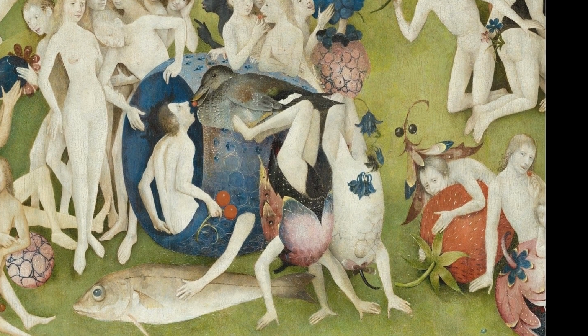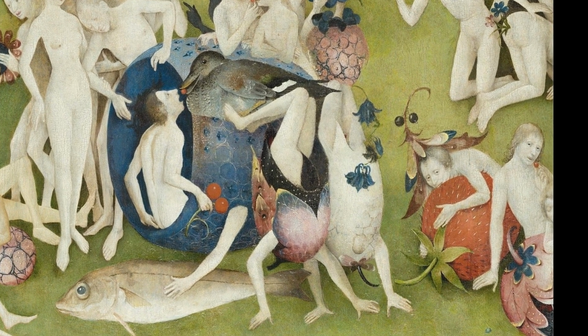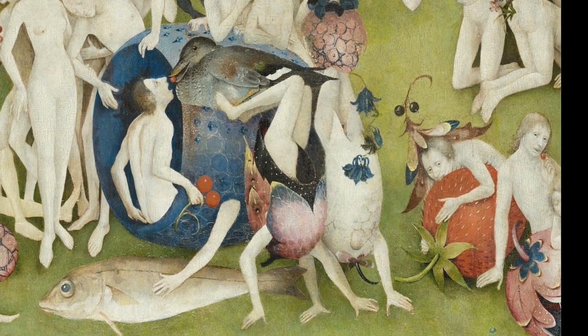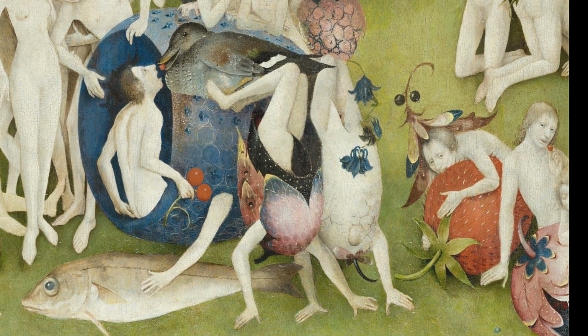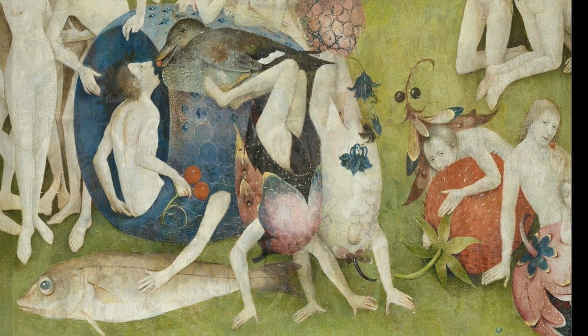Another figure is in the barrel-like form, as we see their hand coming out near its base. This hand reaches out to touch a fish that lies seemingly abandoned on the ground. This fish is very similar to the one held by the man engaged in conversation outside the gateway to the right above.